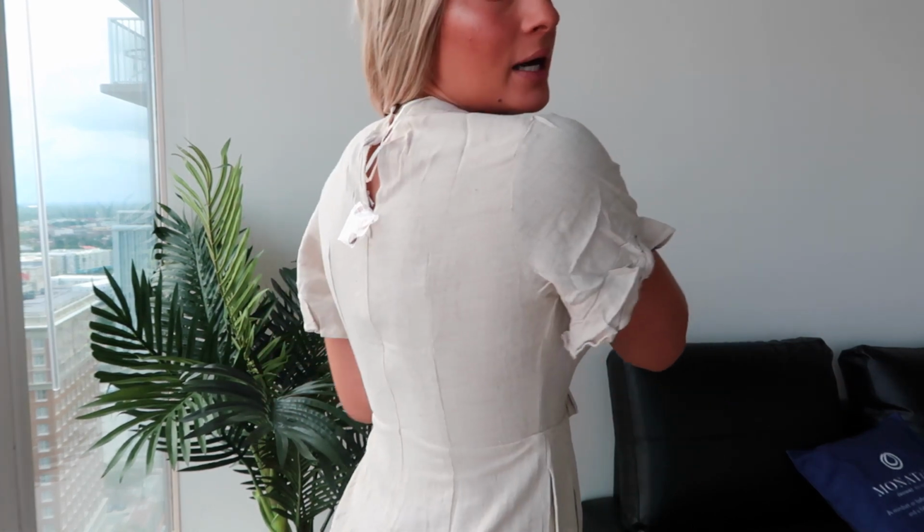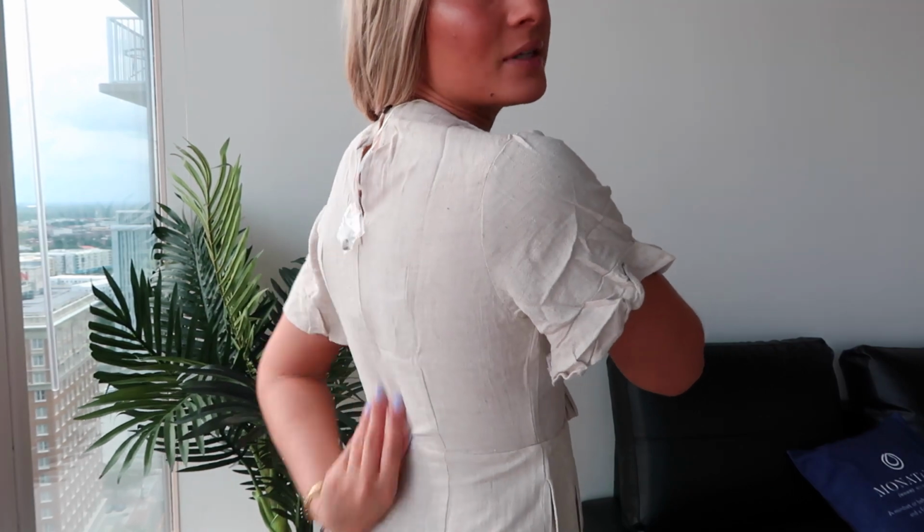Okay, so the next outfit that I have is this romper. I think that this is really cute. It has pockets. This is all adjustable, so you can tie it to your preference. There is a button and a zipper at the top, so you can fit it to your body perfectly, take it off with ease when you can unzip things. But I really love this.